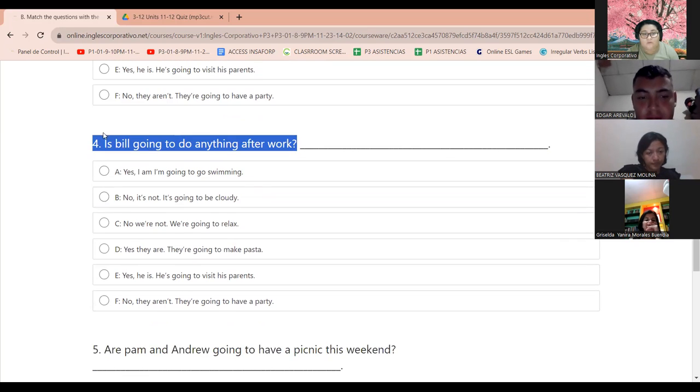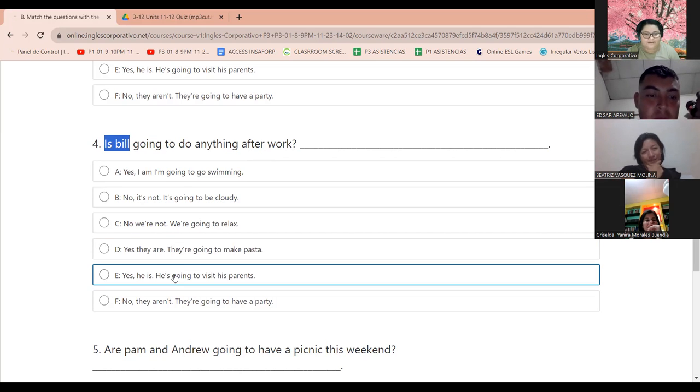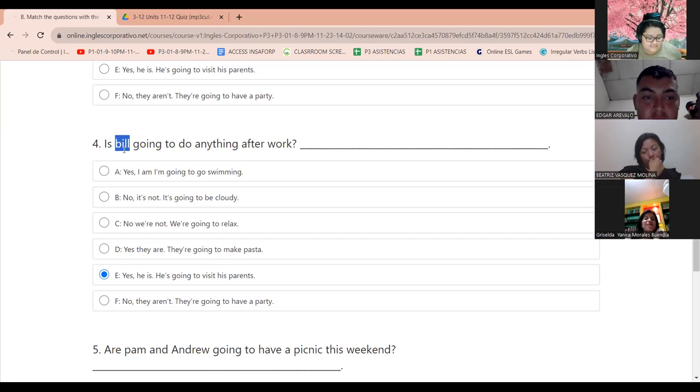No, they aren't. They're going to have a party. Okay, we have, is Bill. Si paso a Bill como preposition. Yes. He's going to visit his parents. All right, good. Aquí hay un error de ortografía, right? Porque Bill debería de ir con mayúscula, pero es un nombre. Okay, so well, yes, he is. It's right. A name. ¿Es el nombre Bill? Por eso aquí debería de estar con mayúscula.